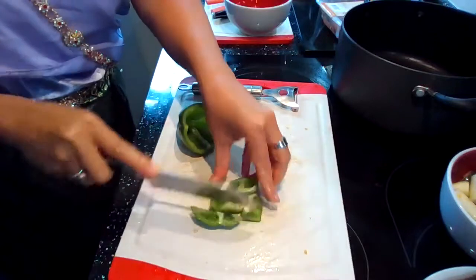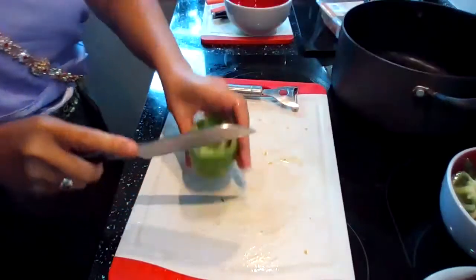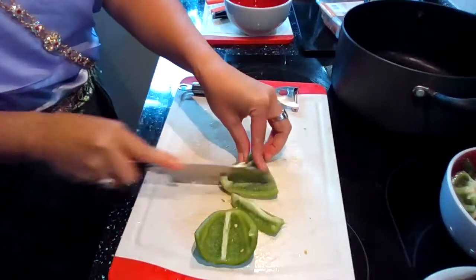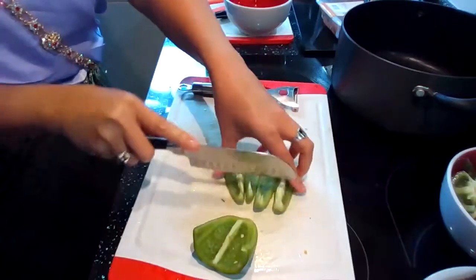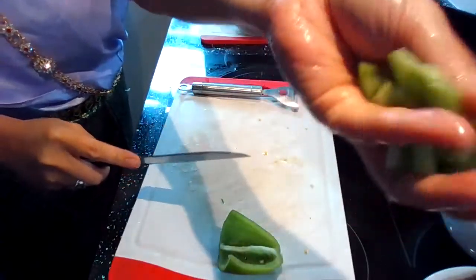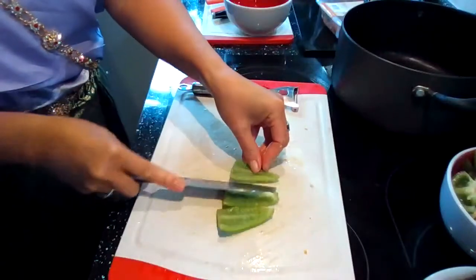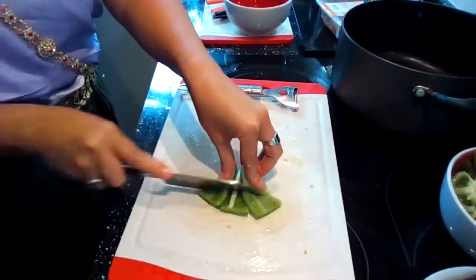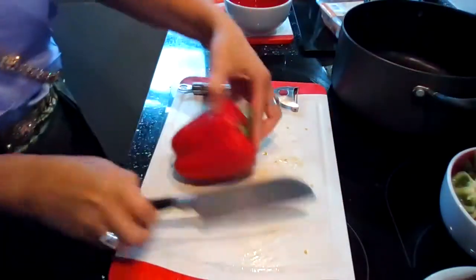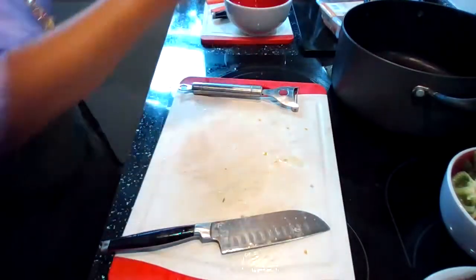So I'm going to chop like that. That's the green pepper. So just chop it in half. It doesn't need to be too thin, make it a little bit thicker, because once it's boiled, it can stay on a little bit. So here we go, that's got it, and then I'm going to use half of the red pepper.